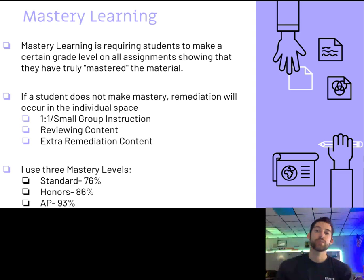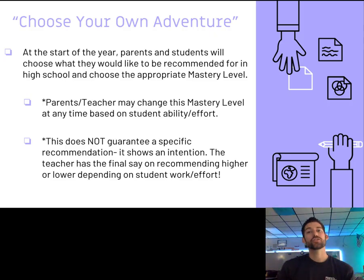What I do is I use three different mastery levels to choose from. So there's the standard, 76% on all assignments. The honors is 86%, and AP would be a 93%. Now I let you choose your own adventure on this, because this helps decide what I'm going to recommend for high school classes. Because there's standard, honors, AP, and if you go to Franklin High School, there's an IB program, which I consider the same as the AP level.